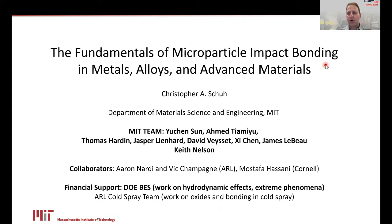The team at MIT is listed here, and because we've been at this a few years now, there's a growing team of students and postdocs and collaborators, but the one constant through all of this is my co-PI, Keith Nelson, who really is the progenitor of the optical method that we use. So we couldn't have done any of this without Keith. I'm also going to highlight our most recent papers today, those from the past year and a half, which are all written with first authors on the top line here: Yuchen Sun and Ahmed TMU. Those two are the stars of the show here today.